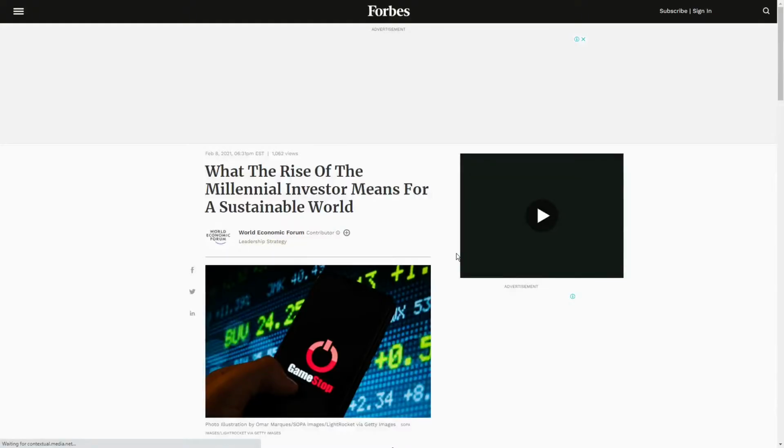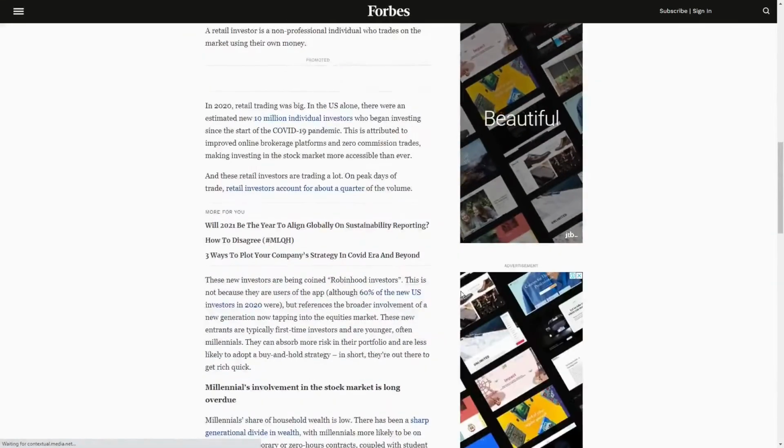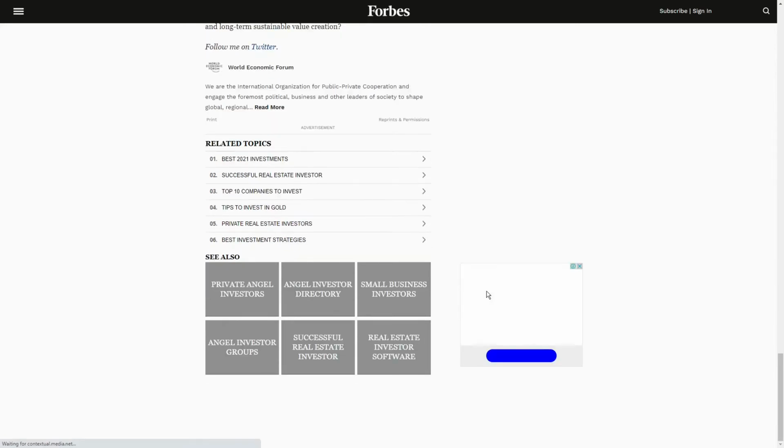We also have to understand that there is a massive influx of a new generation of investors who are more forward-looking, and as such, technology companies will continue to benefit from these positive outlooks.